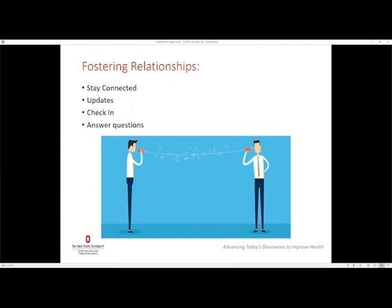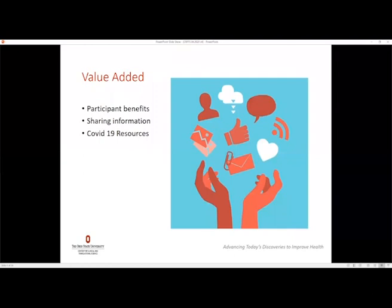You can do it with birthday cards, or you can get creative and come up with some ideas of your own. But the goal is to keep your participants engaged and feeling appreciated. So with any research study, it's important to consider the benefits to the participant, and during a downtime, it's no different. So consider sharing information that could be helpful for them.